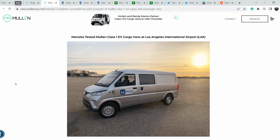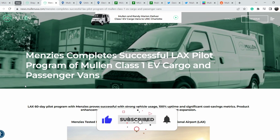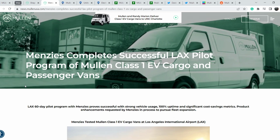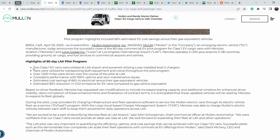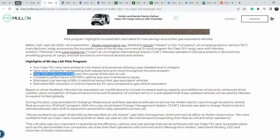First of all, let me show you that recently, just several hours ago, MULN published this press release that Menzies completes successful LAX pilot program of MULN Class 1 EV cargo and passenger vans. And let me show you the bullet points. Two Class 1 EV vans were piloted to LAX airport and powered utilizing Loop installed level 2 chargers. Vans were utilized for transporting both equipment and crews throughout the pilot program. Over 1,500 miles were driven over the course of the pilot at LAX. Consistent performance with 100% uptime and zero maintenance issues.